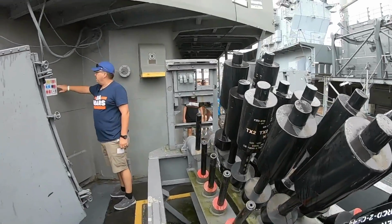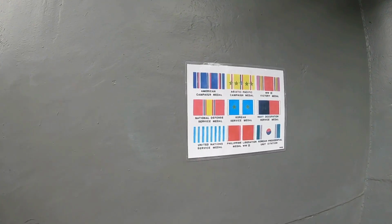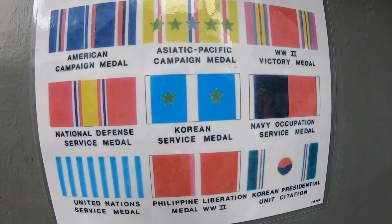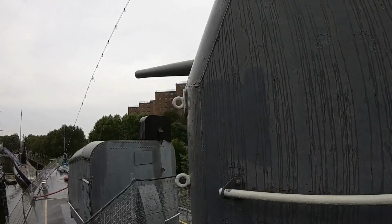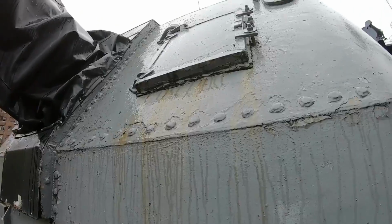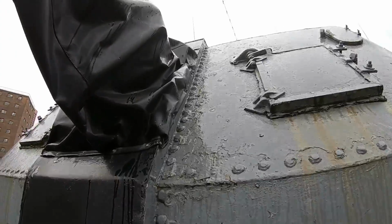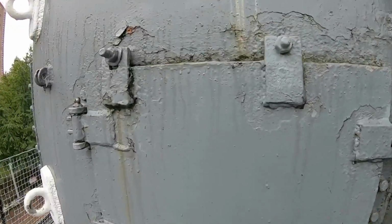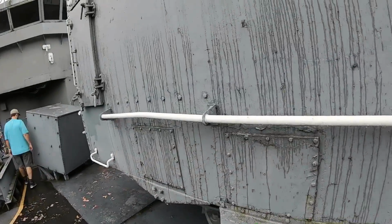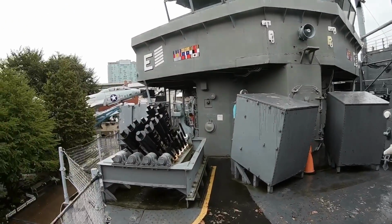Here's their Battlestar explanations. I don't know. Flares of some kind? I can't imagine sitting inside of this object with all this steel and it going off. I mean, the concussion had to be deafening. And that was back before the days of OSHA where you wore hearing protection and stuff. Not only deafening, but just the concussion on your body itself. Yeah.